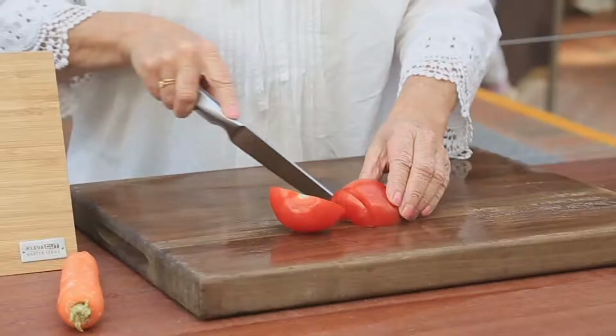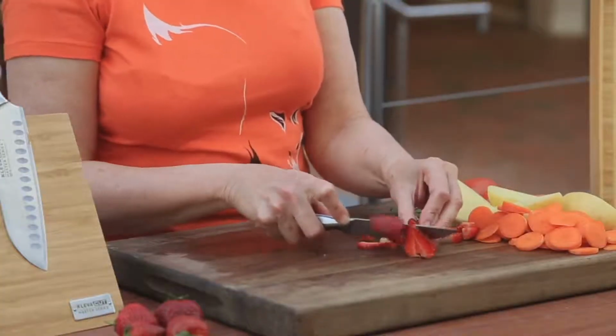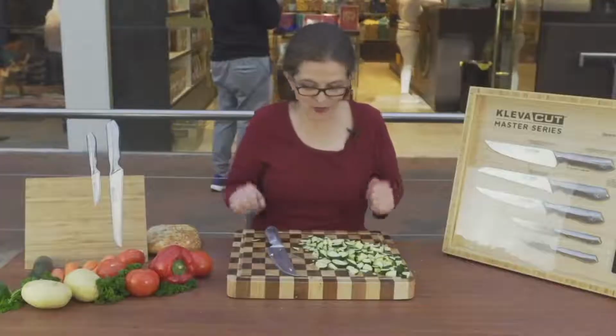Oh my gosh, I love it. They look good, they feel good, they're light and they do the job. Feels great, unreal. I love it.